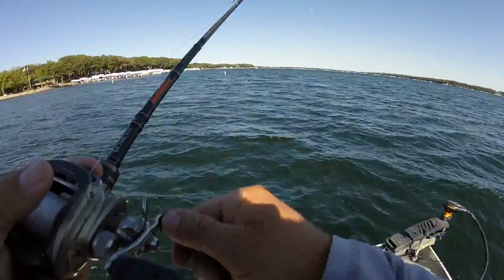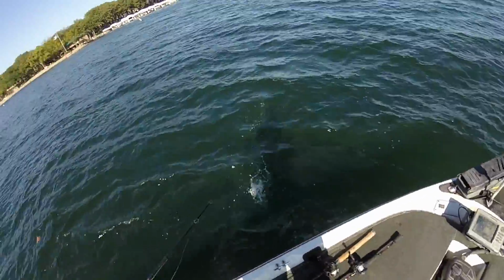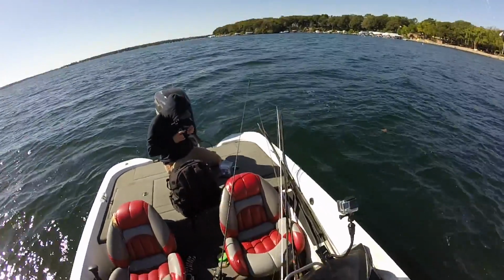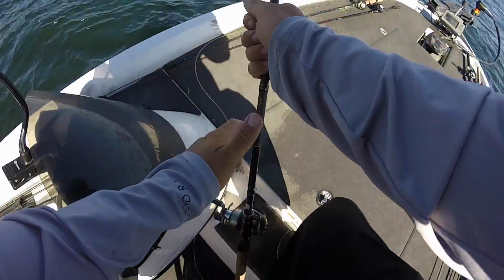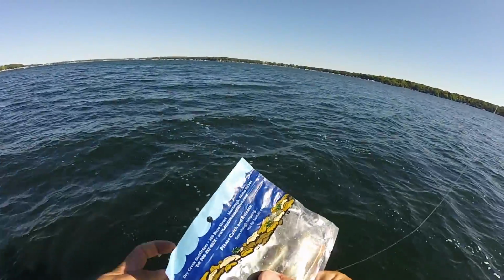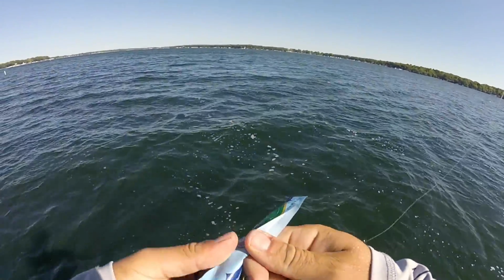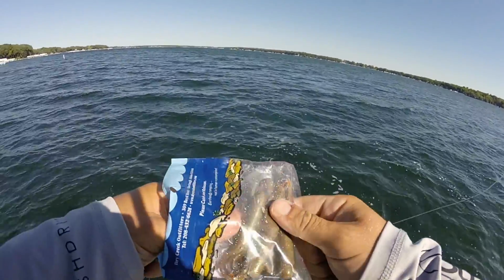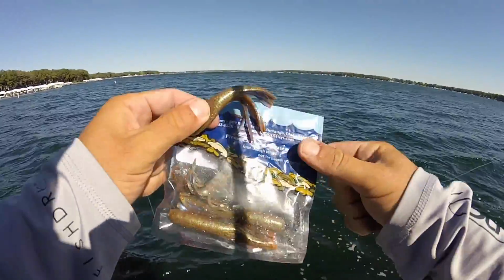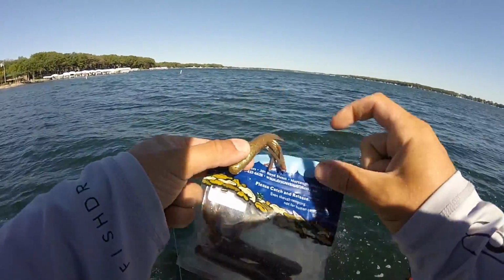Are you kidding me? What happened? Same thing that happened to you. Fish thumped it way out here. And gone. Well, yeah, it's 48 feet right here. Just had one thump my tube, lifted up, and he was there. So I set the hook and my line breaks because this lake is loaded with zebra mussels.